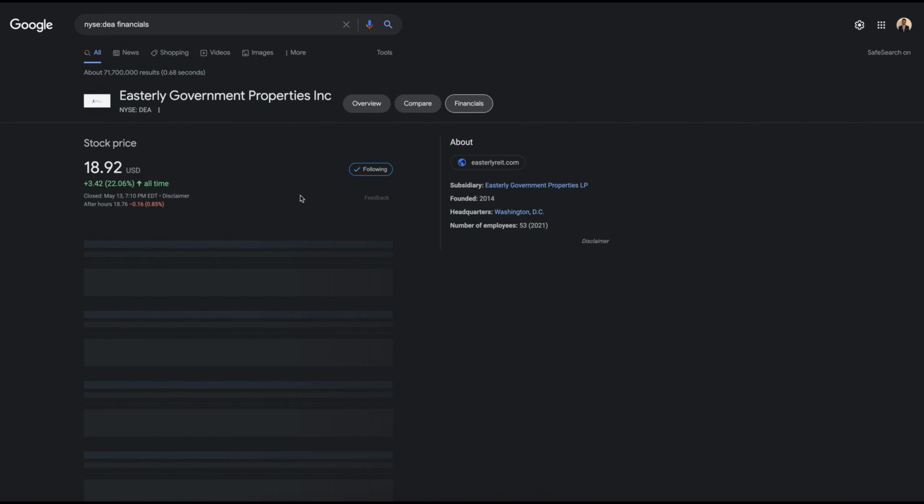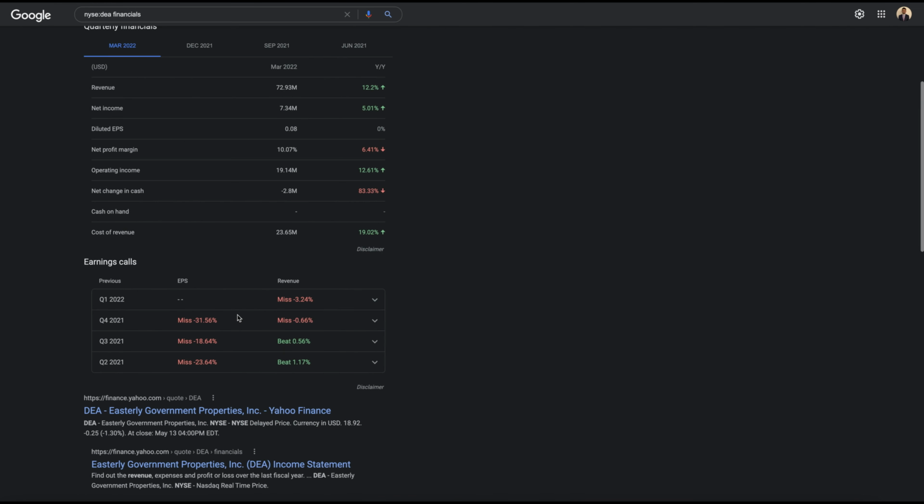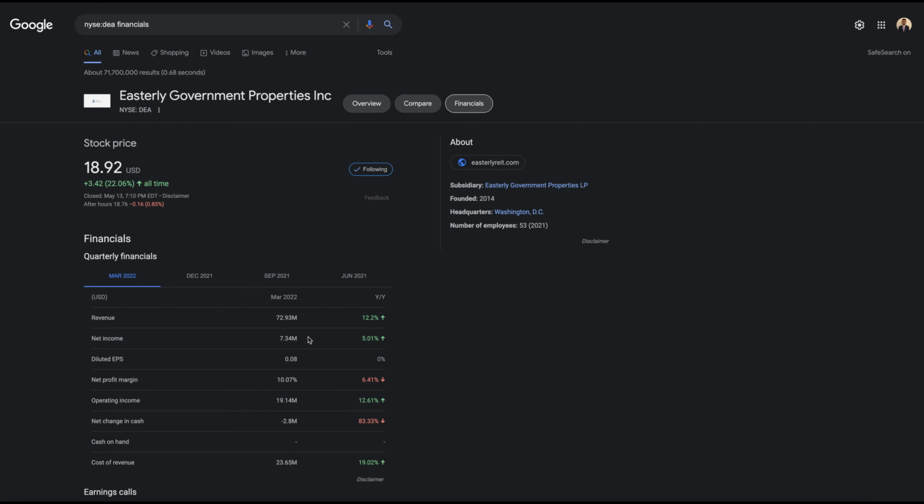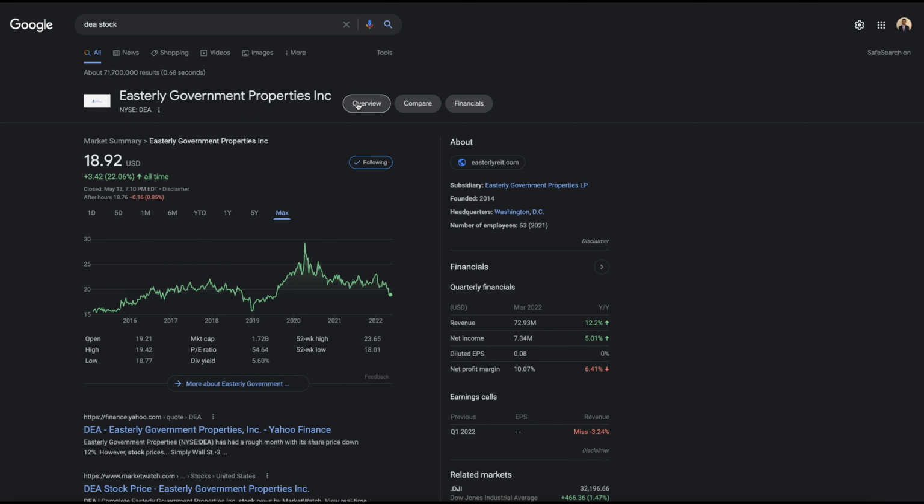When you go look at their financials, their net change in cash is down 83%, which is alarming. Net profit margins are also down 6%. They are missing a lot of EPSs. They didn't even announce the one in Q1 of 2022. They missed the last 2 revenues. So this is probably a stock that I wouldn't consider buying yet until they show that they will make some nice profits, though their balance sheet looks amazing.